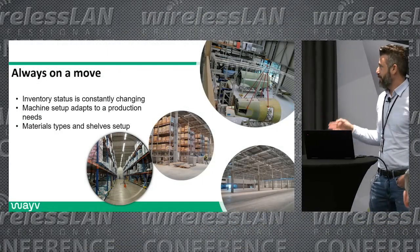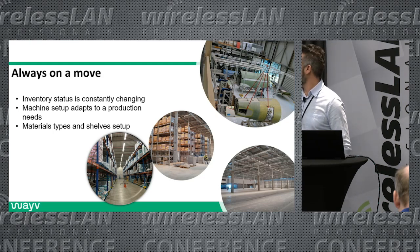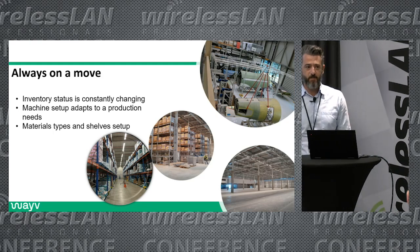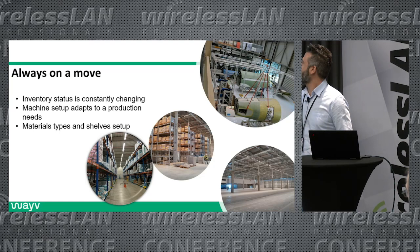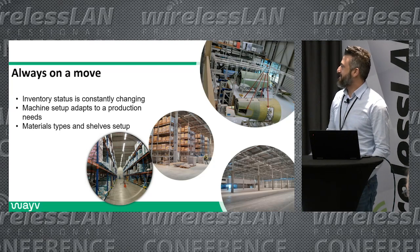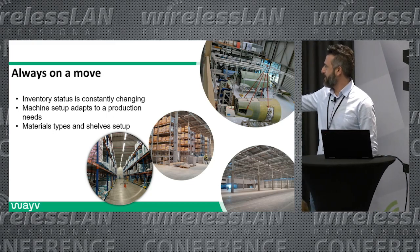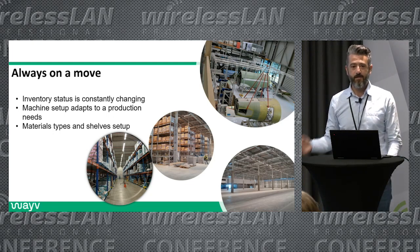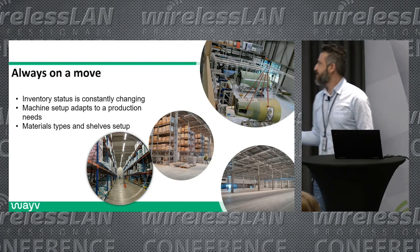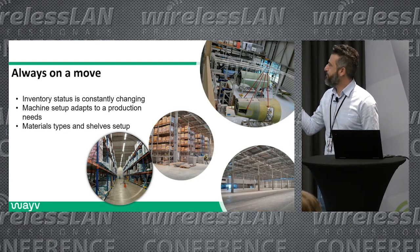So things are always changing. Many times we get something like that, and I guess you guys are familiar with that. Let's do a site survey, a heuristic site survey, in an environment like that. All right, I can do that. One access point will be enough for everything, probably. And the next day, it happens really fast. So you can get it in one day like this. In a matter of a week or something like that, you can get a full warehouse and the whole survey is changed. So these are some of the things that we need to take care of.